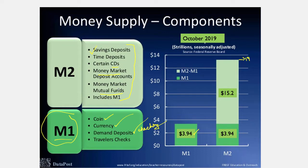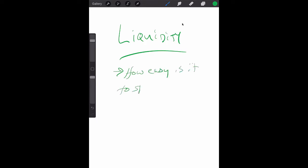So what makes these two things different from each other? Why do we pay attention to what's in M1 with such interest and kind of forget about M2? Well, the answer is one word: liquidity. Liquidity is what distinguishes what's in M1 from what's in M2. When we're talking about liquidity, we're talking about how easy is it to spend something? How easy is it to spend certain things?